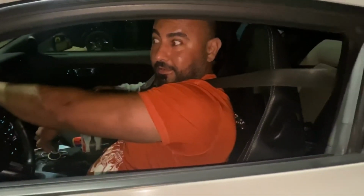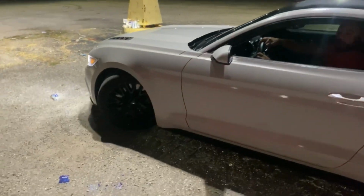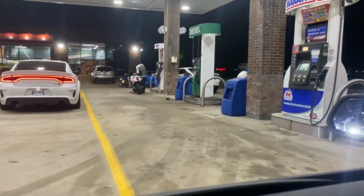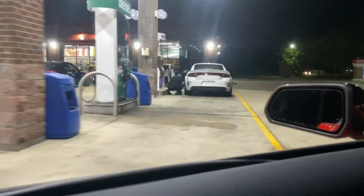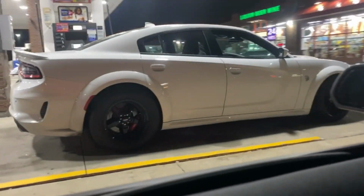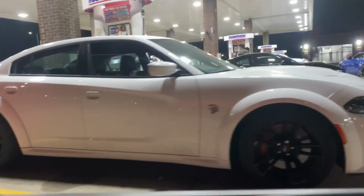You got action with this thing versus the Hellcat? Oh my. Probably glass bottle. Hey! 20 PSI! Those Race Stars look good on that thing. Look at it.